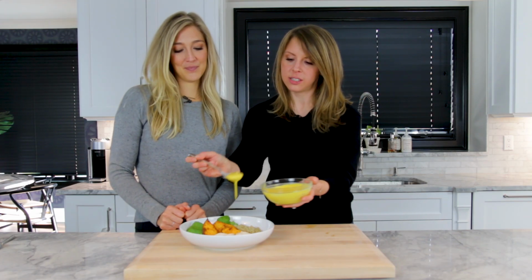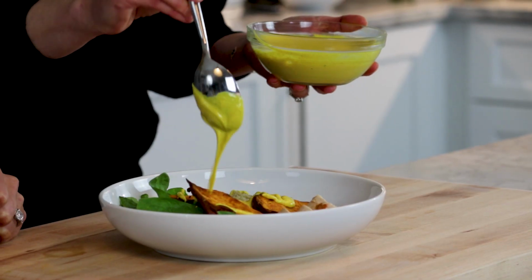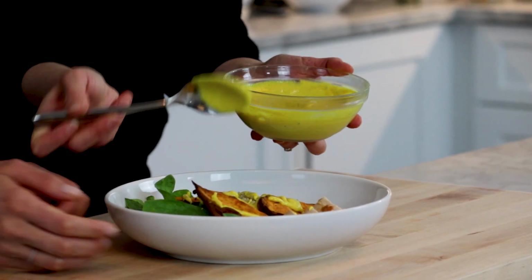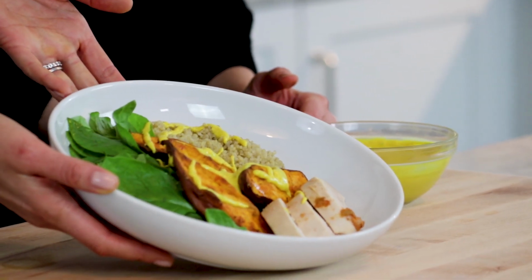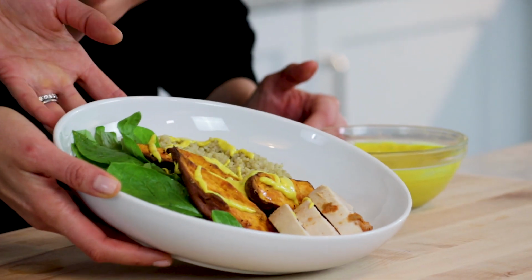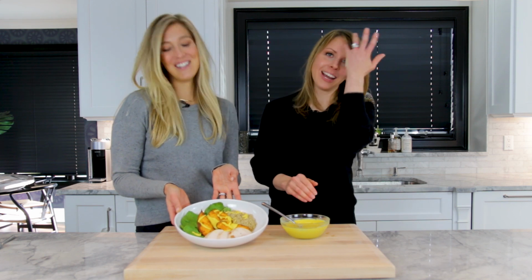So then we're just gonna drizzle it down over everything. Yum. As you can see, there you have it. I would add like 10 more tablespoons. I know, this is just to make it look pretty. For you, we'd probably dump the whole bowl on it.